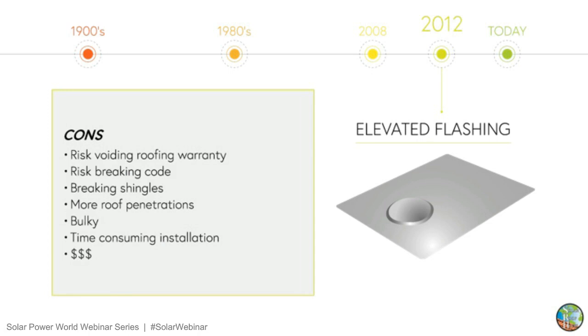One thing I will mention here that applies to all of the flashings I've talked about so far is that these are a pain to install. They're time-consuming and messy. So we have gone from the 1900s to 2012 without being able to fix any of these problems.